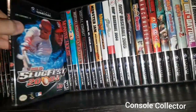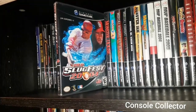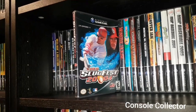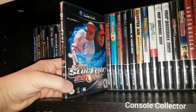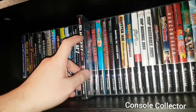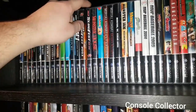This game, MLB Slugfest 2004. This was one of the final games I got as well. I looked on Amazon, eBay, local game stores, Facebook pages. I could not find this game anywhere. Anytime I even look on eBay just to follow Gamecube still, there's rarely ever a single copy complete online. So keep your eyes open for Slugfest 2004. Not 2003, 2004.